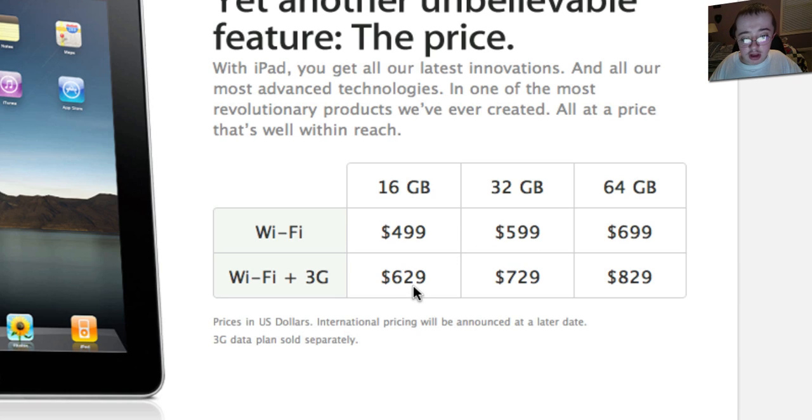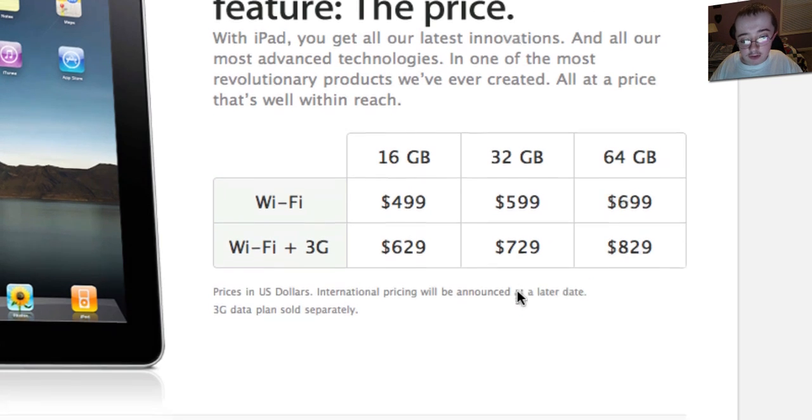For $629, which is exactly $130 more, you can get Wi-Fi and 3G for 16 gigabytes. 32 gigabytes is also $130 more, and it's $729. And 64 gigabytes is $829, which I think you're getting kind of up there in price for just that amount of storage. If I was going to get this, I'd probably get the 3G Wi-Fi, but I probably wouldn't use the 3G much. I'd just use it for the GPS chip inside. So, just my opinion there.